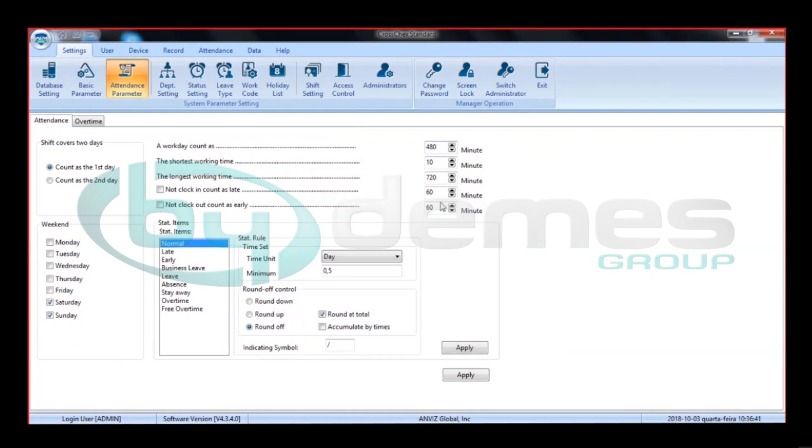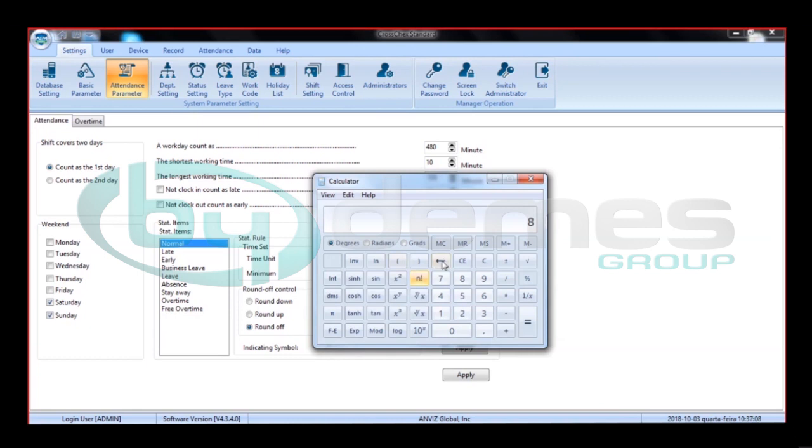The shortest working time, the last shift I can put. As default it comes from 10 minutes, but I can raise it if I want. And the longest work time. This, I guess, is the most important, the longest work time. Especially if I need to configure overtime settings, okay? So let's see, for example, that in the maximum of the cases, an employee can work until 15 hours per day in an emergency, maybe.